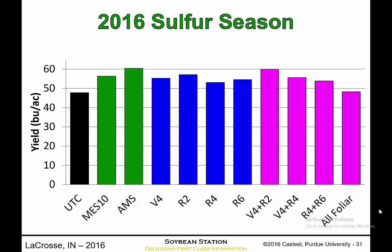The two green ones, so the AMS right here, 20 pounds sulfur up front, yes. It was actually over the top. The grower already planted, and then we just spread over. That gives you a chance to incorporate. And then all the blue and pinks are all foliar sprays.